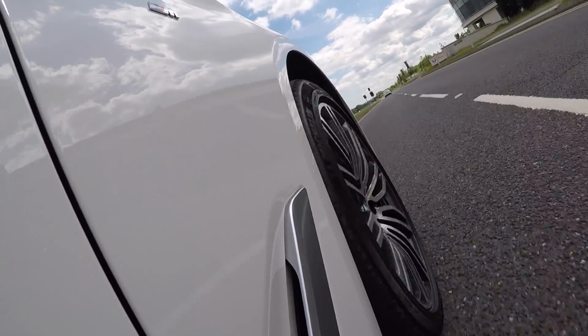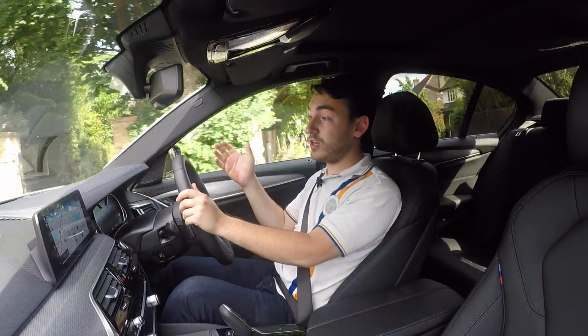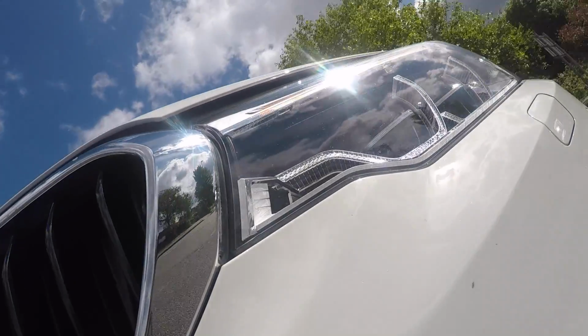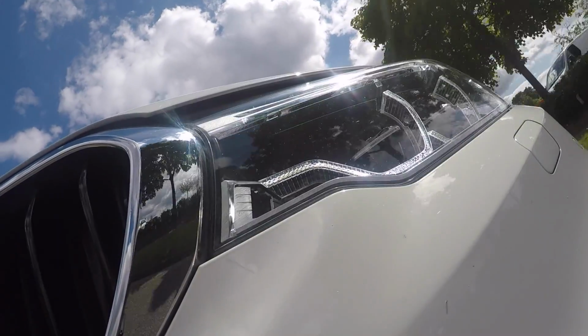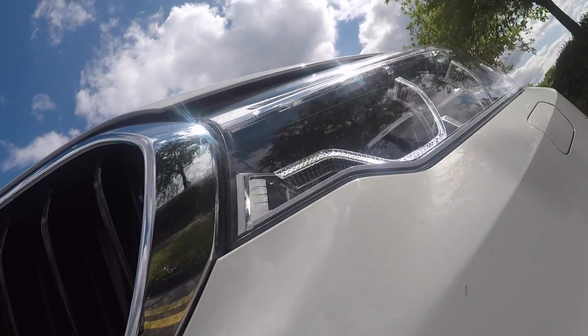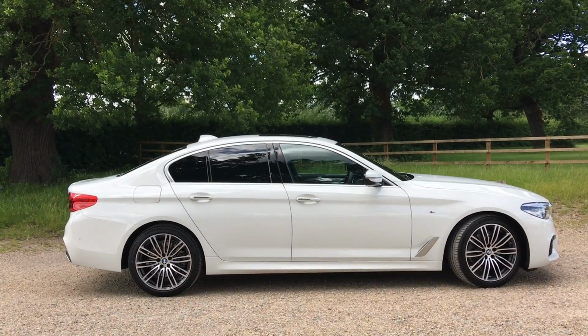Refinement is of the highest order in the new 5 Series. The diesel engine is so quiet that you could have a whispered conversation at motorway speeds. Especially with adaptive dampers on this car, it just soaks up road imperfections really, really well, despite the larger 19-inch alloy wheels found on this model. It is a car that will effortlessly eat hundreds of miles at a time, and you get out at the other end no worse for wear.